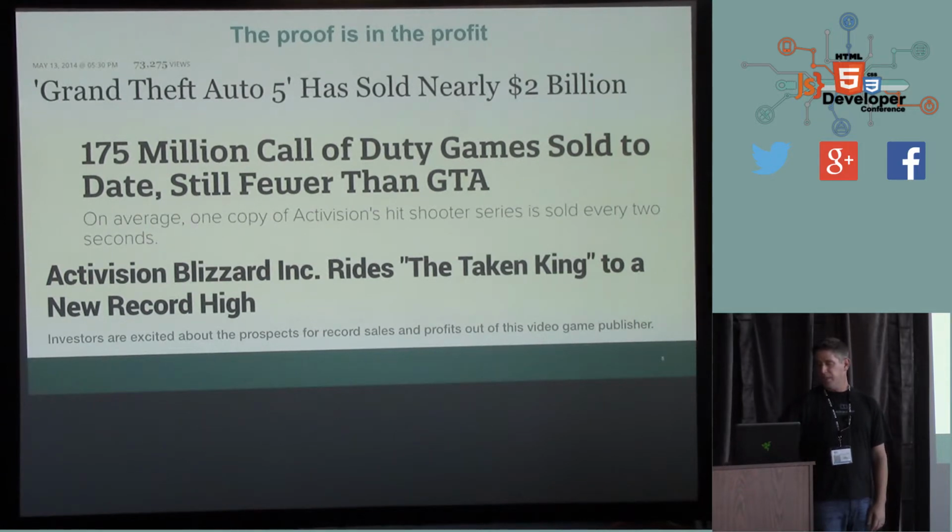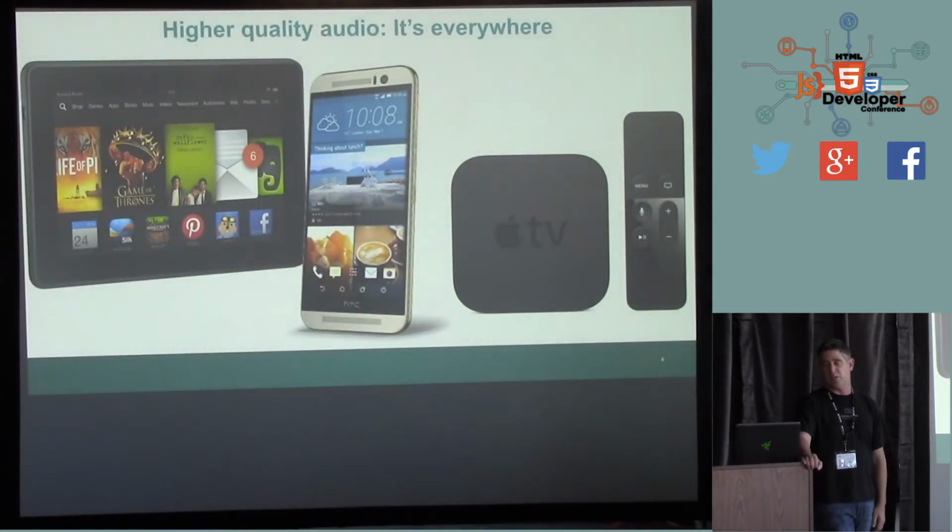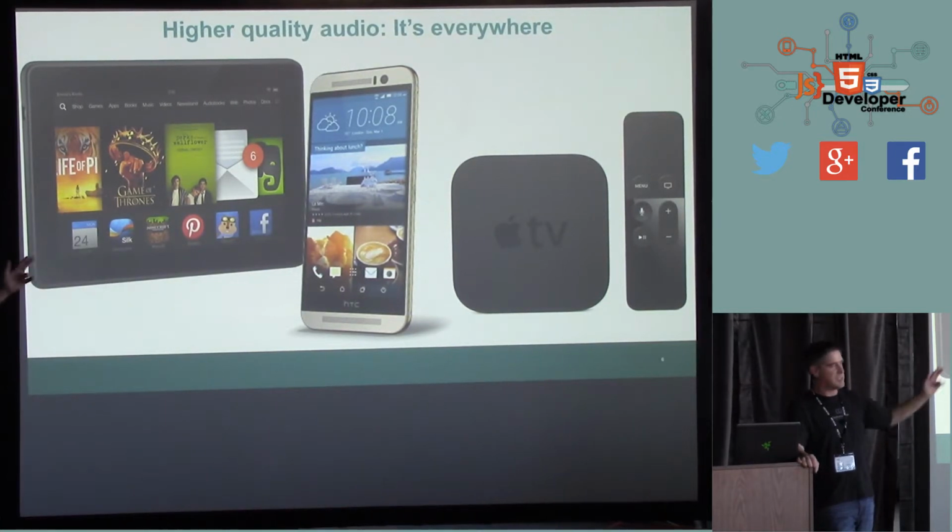So, in consoles, it's a very large part of that experience, and in PC gaming, it's still a very large part of that experience, but you can bring that down even farther. It's everywhere. And I'm not kidding, it's everywhere. You look at your tablets, you look at Samsung phones, you look at the new Apple TV, you'll find Dolby Digital Plus built into all those things. And the idea is that it refines the audio that comes out for the right environment.